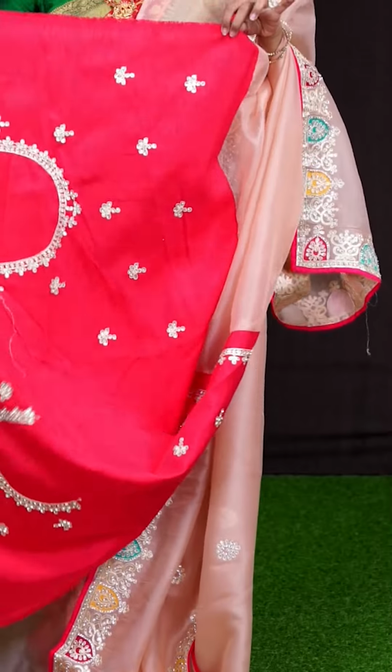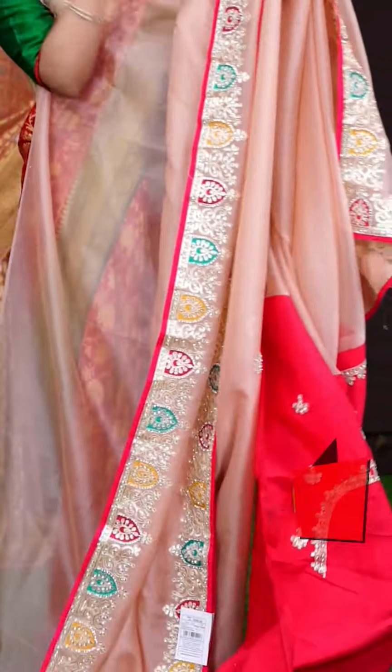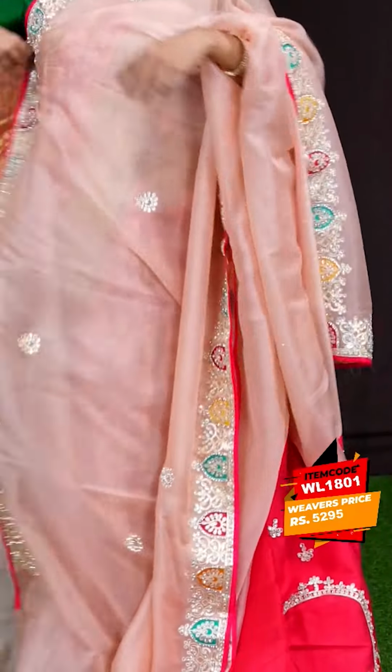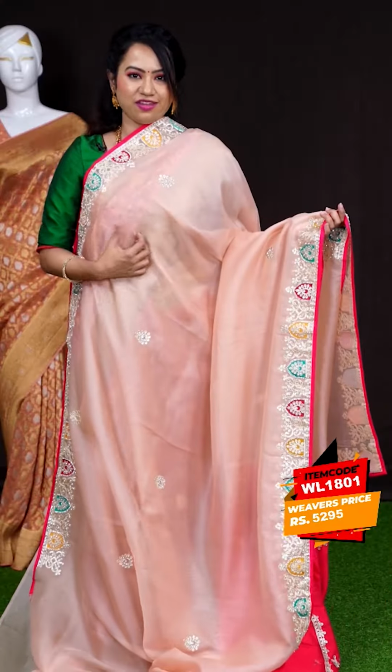Check out this red color designer work blouse. So the item code of this beautiful saree is WL1801 and the weaver's price is only 5295.